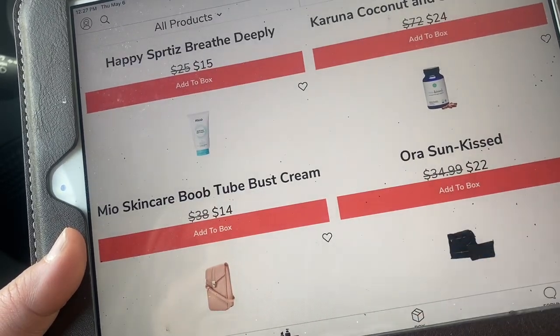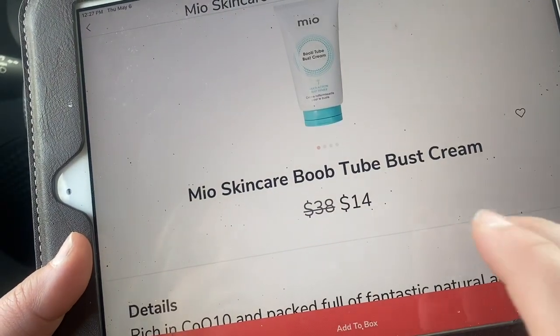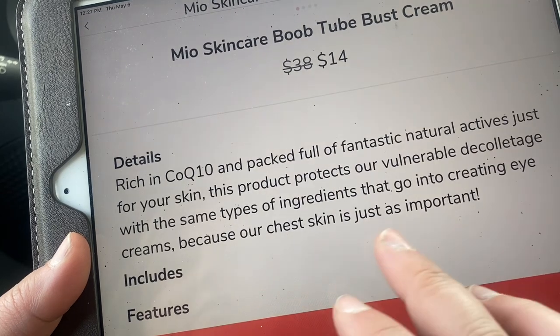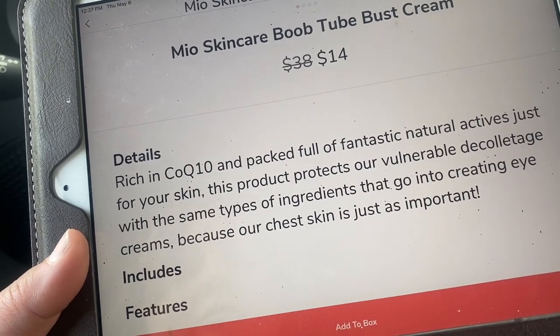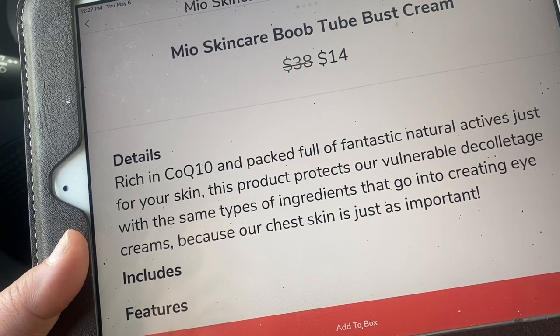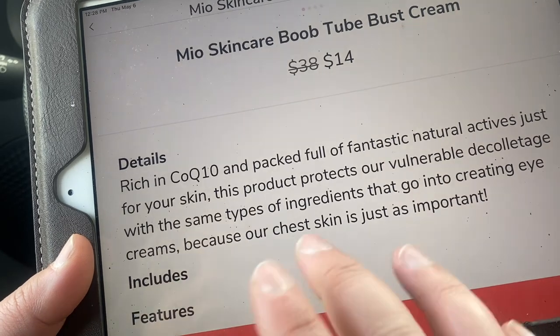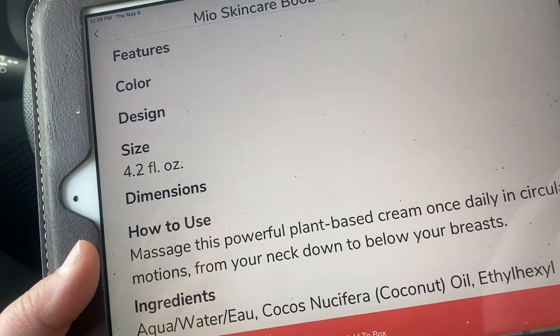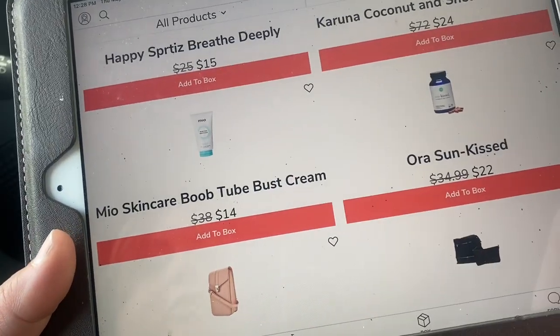What is this? Mio Skincare Boob Tube Bust Cream. What does that do? Protects our vulnerable. Same types of ingredients that go into creating eye creams because our chest skin is just as important. Interesting. The boob tube.